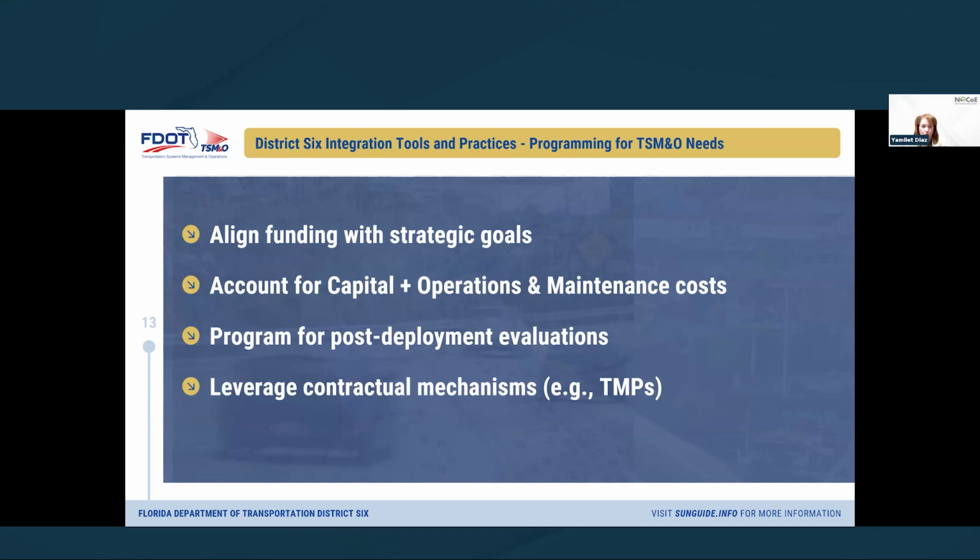We found that when we program holistically, we have a lot better results. As I was saying before, through the use of our TSMO master plan and through these other venues, we are thinking about cost beyond capital. We also think about technologies, for example, the project that I'm gonna show you towards the end of this presentation that are new for deployment in our district, and many of these projects require an evaluation by a third party, such as a state university, et cetera. So planning for that is also an important part of the process.